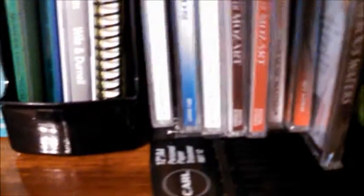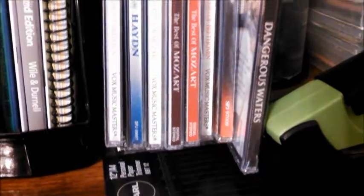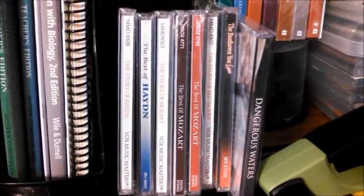But these are the books that are included with the Rome to Reformation series. And then over here on the shelf, I don't know if you can see it or not, are the CDs. So let me pull those out. They go along with the art study. Mozart. And those are the composers for this year. Beethoven, Haydn. Alright, so that is the Rome to Reformation study.